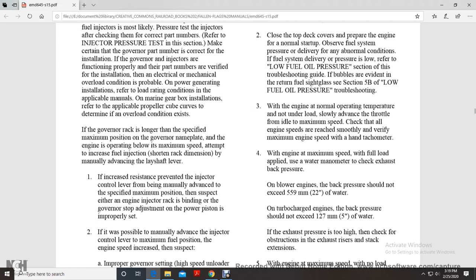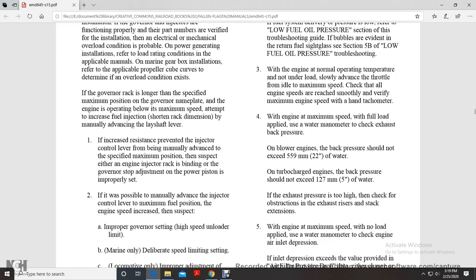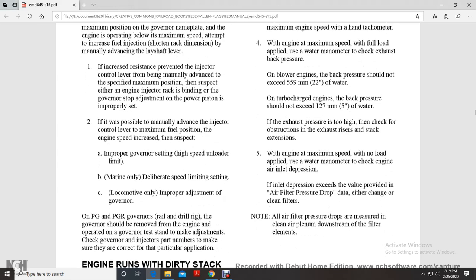With the engine at maximum speed and full load applied, use a water manometer to check the exhaust back pressure. On a naturally aspirated engine, the back pressure should not exceed 22 inches of water. On a turbocharged engine, the back pressure should not exceed 5 inches of water. If the exhaust pressure is too high, check for an obstruction in the exhaust riser or stack extension.